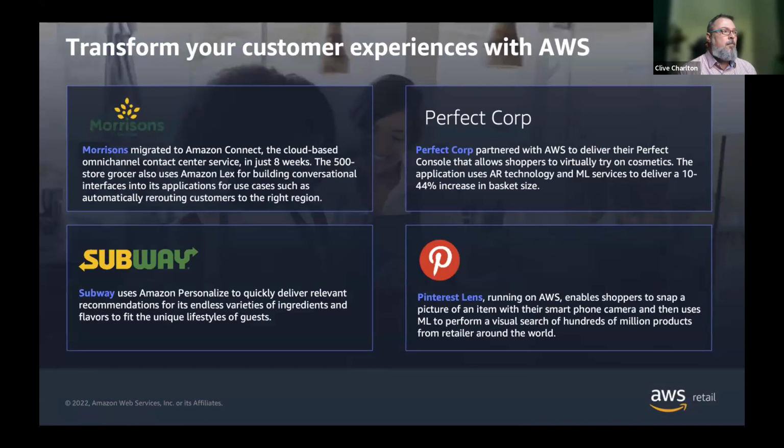A couple more examples of some of our customers in the retail industry. Subway, which many of you will know, is a restaurant chain, uses Amazon Personalize to quickly deliver personalized recommendations for endless varieties of ingredients and flavors. So, using what other people have selected before, or what you might have selected before, to make recommendations to customers during the buying process. Pinterest is another one, with Pinterest Lens on AWS.